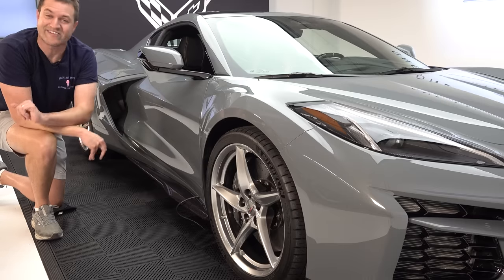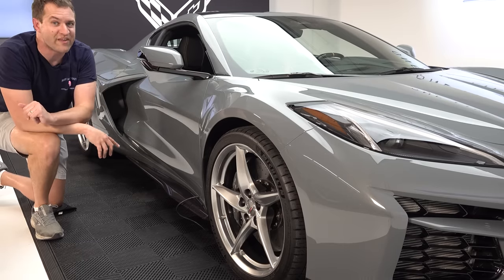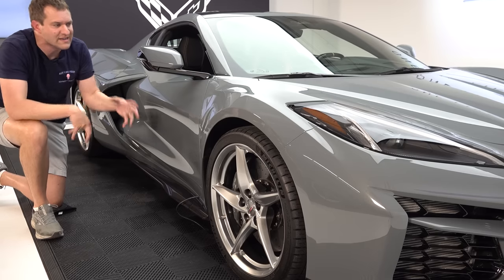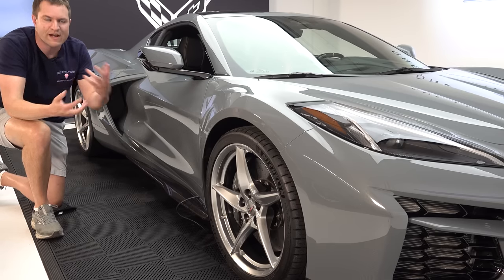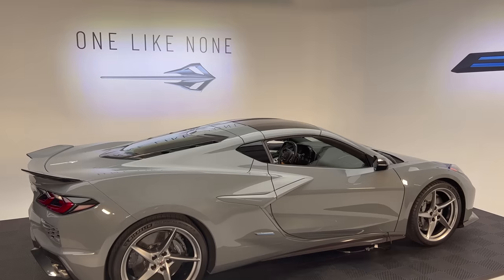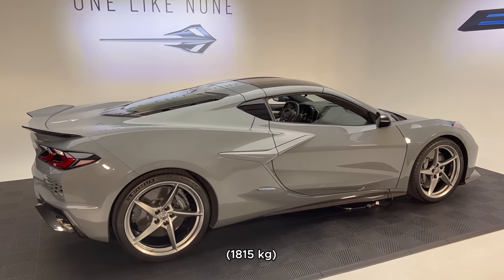So, the C8 E-Ray has the Z06 body and near Z06 power, but you gotta figure it's gonna be heavier than a Z06 because it adds these hybrid components and they're gonna add some weight to this car. And indeed they do, apparently around 300 pounds for a total curb weight of around 4,000 pounds. Makes this car pretty heavy.